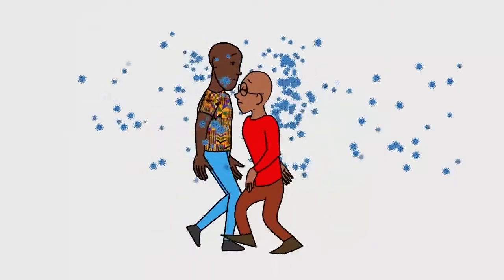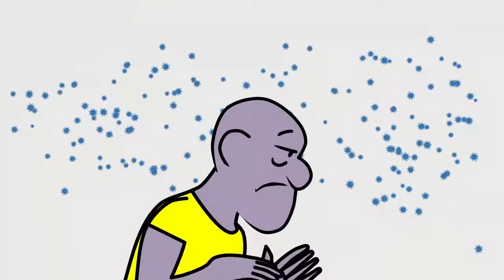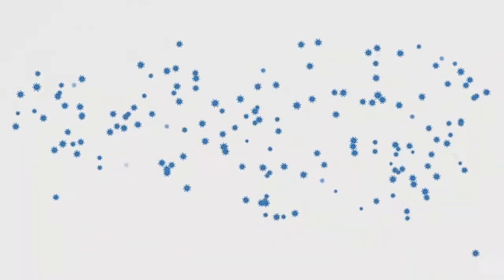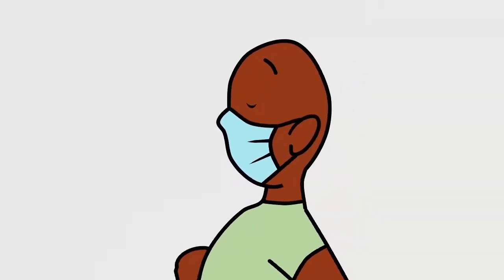People can have COVID-19, feel fine, and do not know they are sick. They can unknowingly spread the disease. Wearing a mask helps prevent the spread of coronavirus and helps you stay healthy too.